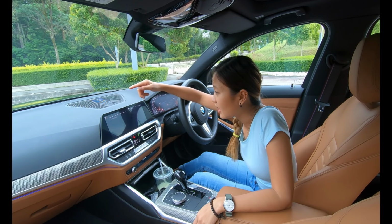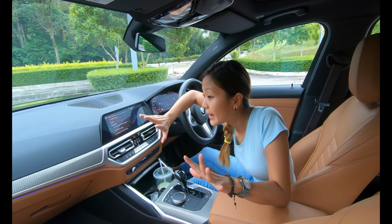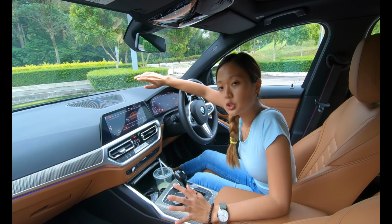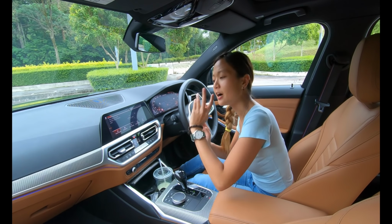Interior lighting lah, there's so many colors. If you ask me how many colors, I'm telling you more than you need. You don't need so much ambient lighting for your car. This is more than enough, okay? So much personalization that you can do for the car. So basically you can set whatever it is you want for your car right here.